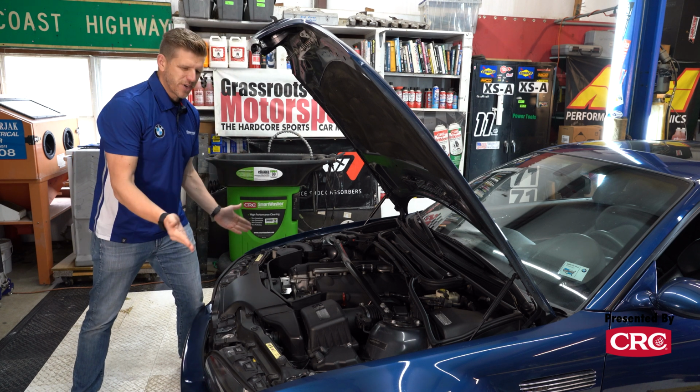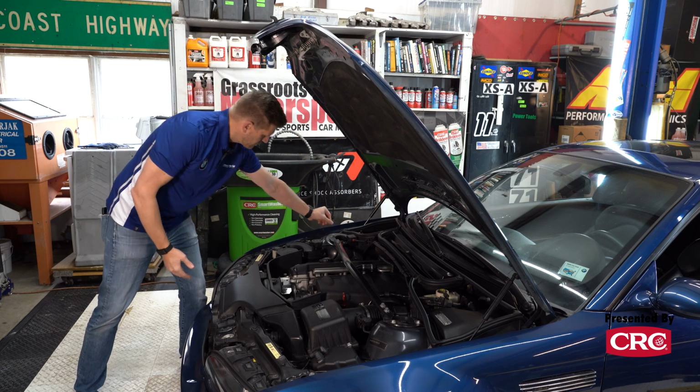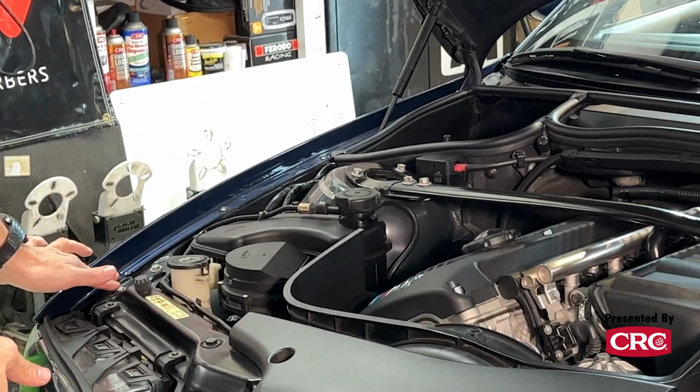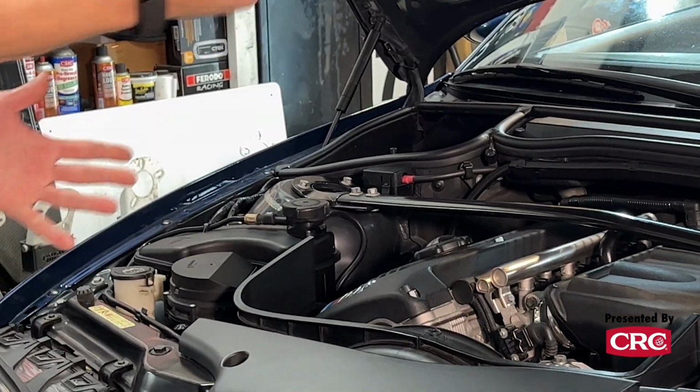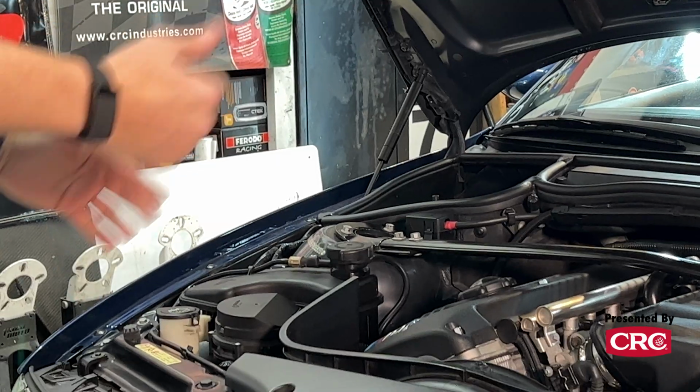Of course, just general car stuff. When I look under the hood, I'm looking for is there something with the paint or anything that would indicate past damage, repair, etc.